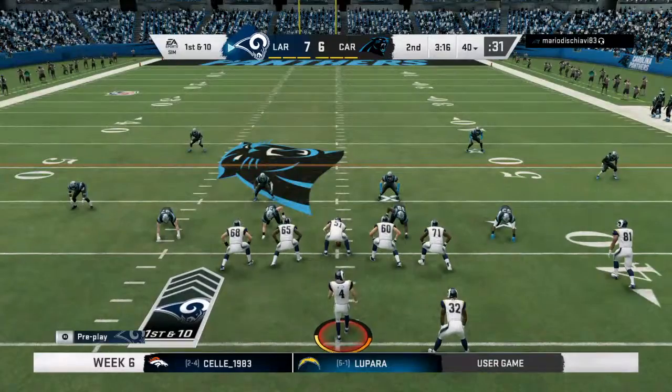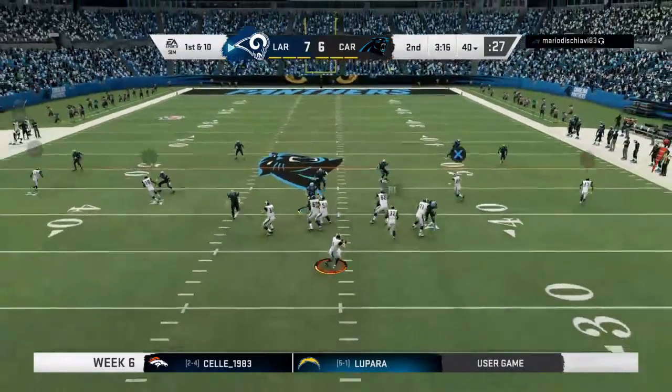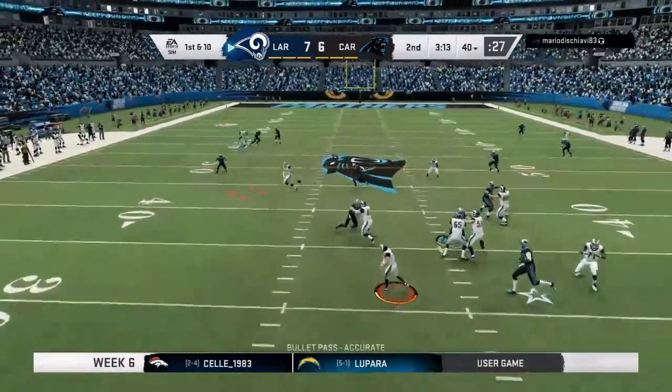30 base. You ain't got nothing. Throwing now, Wilson on first down.